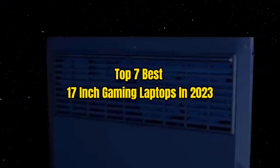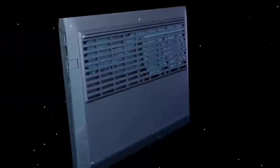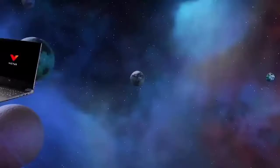Top 7 Best 17-inch Gaming Laptops in 2023. Through extensive research and testing, I have put together the list of options that will meet the needs of different types of buyers. So whether it's price, performance, or particular use, we have got you covered.